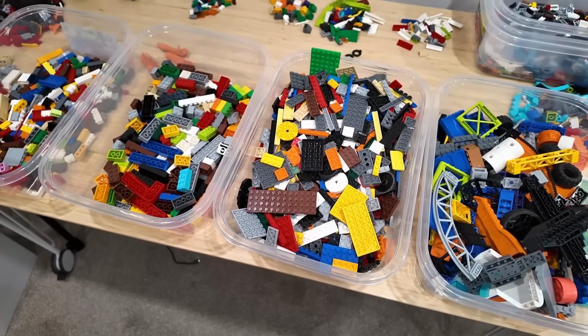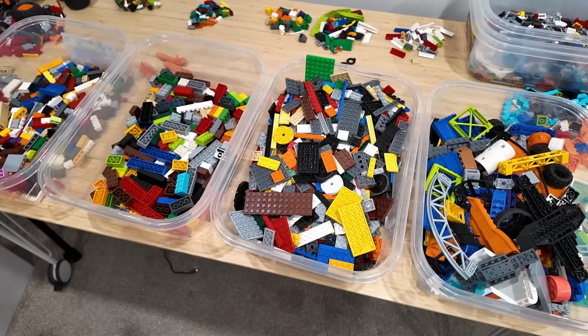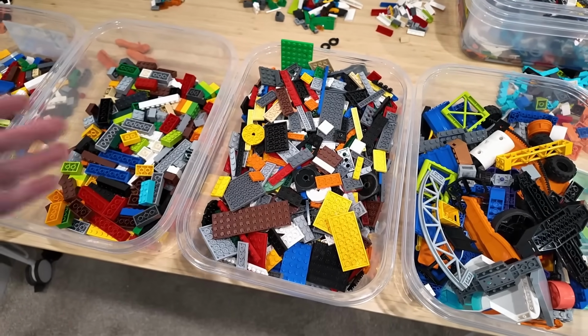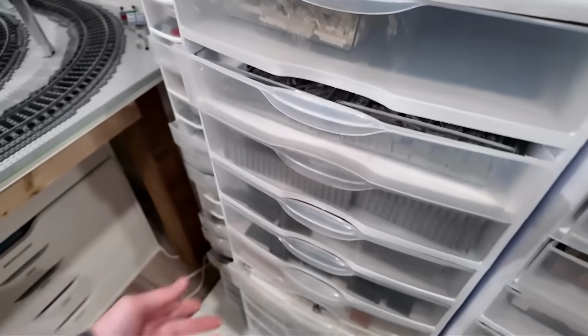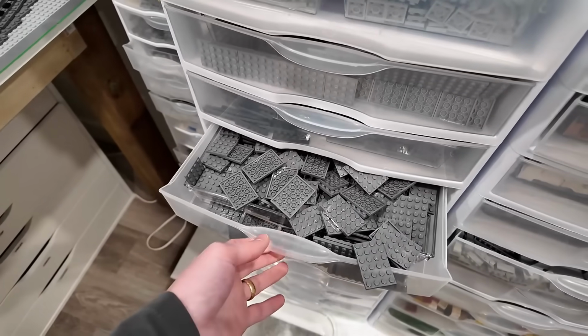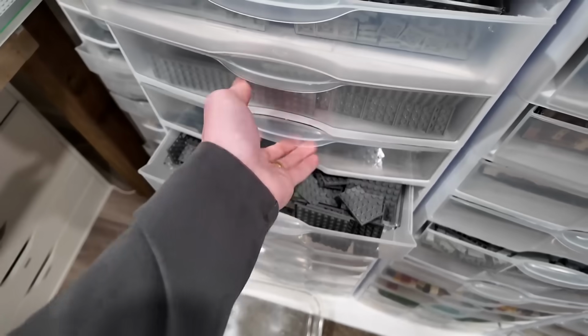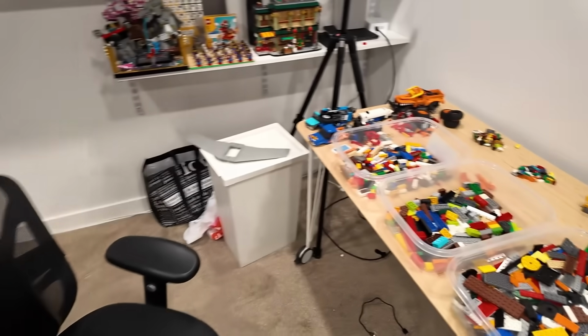Now what I do is I dump it out on the table. I divide it all up by color because it's easy now, right? Just go through and grab all the black plate, put it in a pile, all the brown plate, and then I go through and I put it into the drawer. So I grab all the gray plate and then I just pop it in the drawers if it fits. But yeah, then I go through and I file it all away.